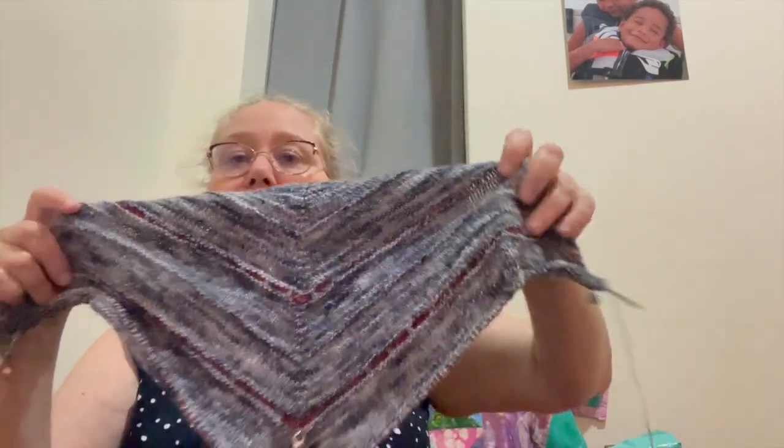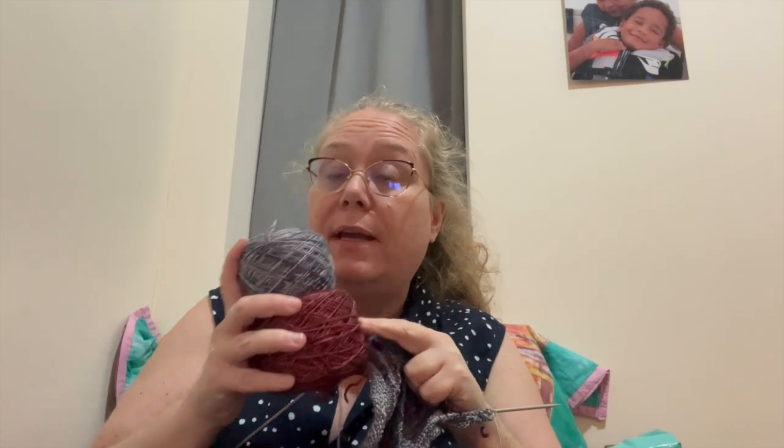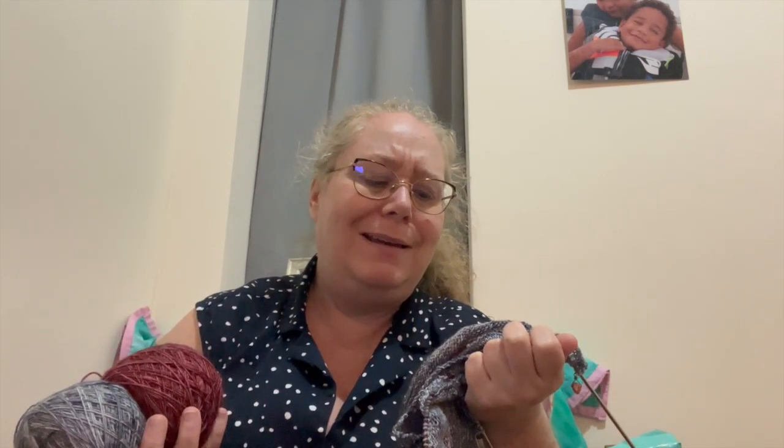It'll be a really nice kind of neutral-type shawl. I mean, yes, there's a pop of red, but this is actually right in my wheelhouse of colors. Like right now I'm wearing navy blue and white. I wear a lot of dark reds and grays, red, gray, black, navy blue, those kind of colors. So I think this will be very versatile. I think it'll look really great with jeans and a t-shirt actually.